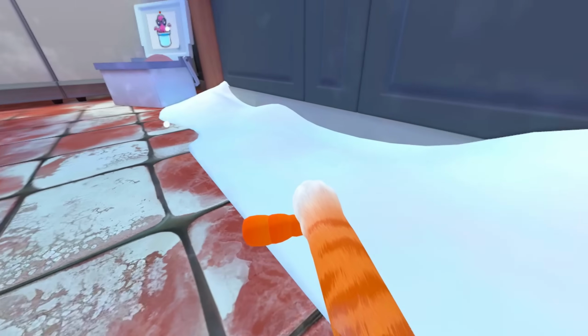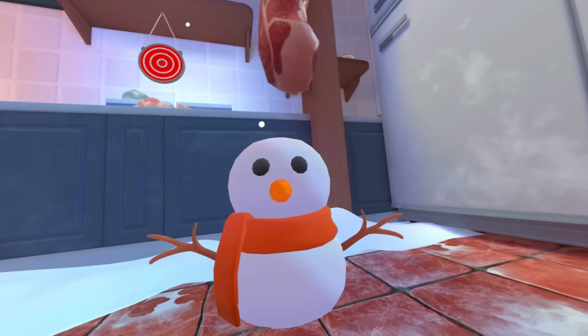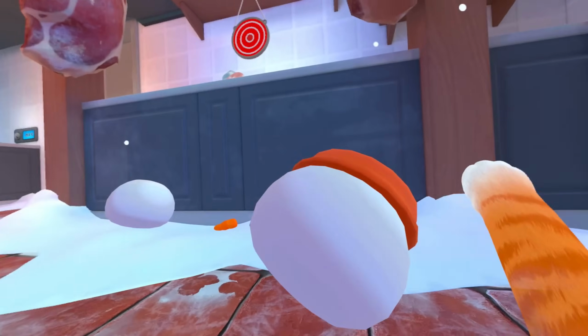And where is his carrot nose? There we go. There is our snowman friend. Snowman Steve? Was that the name that I was going with eventually? I can't remember. Either way, you can build him. You can knock him over. He doesn't mind because he's our snowman friend.